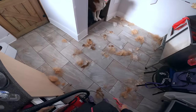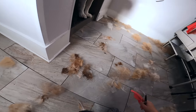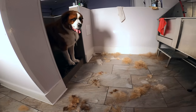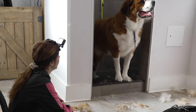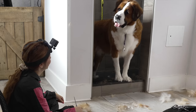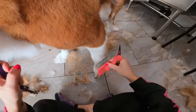Come here. Hey, come here. Come on. Tiny, come here. Did you enjoy your bath that much that you just want to stay in there? Want to go for a walk? You want to go for a walk? Come on, let's go for a walk. Okay, now you come. Okay, stay here.